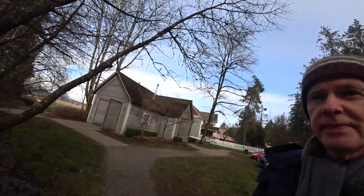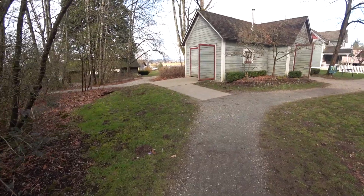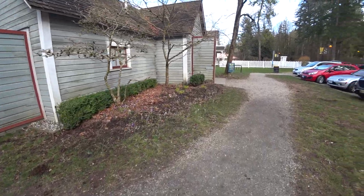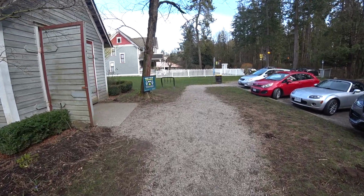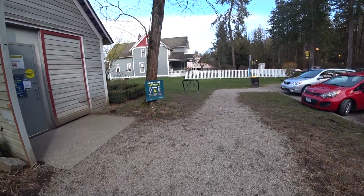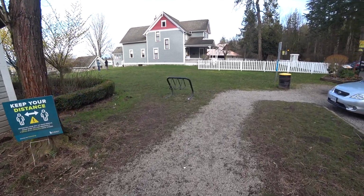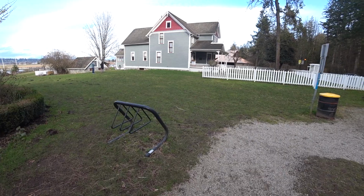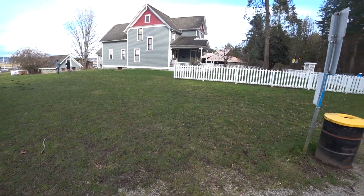Okay, I'm at Elgin Heritage Park in Surrey. And it's a heritage park because it's old. The family that lived here was the Stewarts, the Stewart family. That's the old farmhouse. And of course it's been renovated many times. So it looks old. I mean, it looks young, but it's really old.